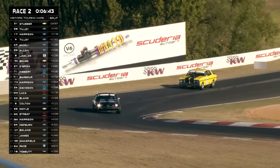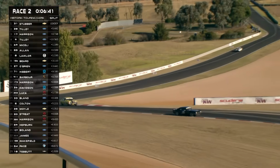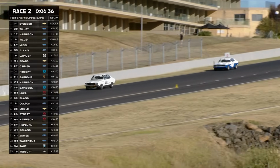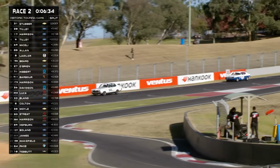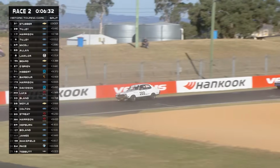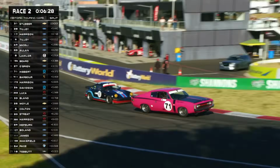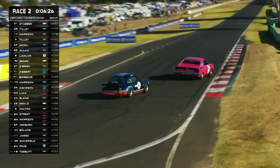And that's the thing I love about Group N. As much as we see the Camaros and the Mustangs and the heavy metal at the front of the field, there's something for everyone here. Whether you're 4-cylinders, 6-cylinders, minis, there's Tiranas, Capris. 202. I do like how the historic touring car racers get their number to match their car, their engine capacity.